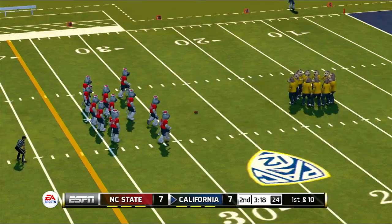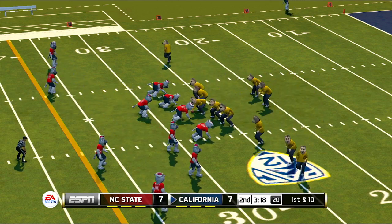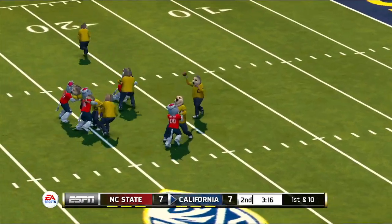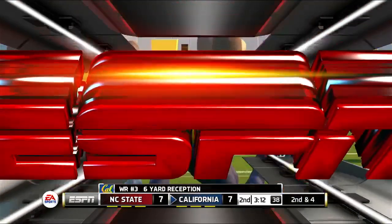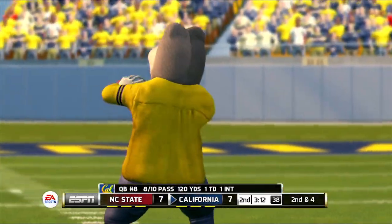They've been like a couple of fighters feeling each other out so far. Let's see if they start to open it up a little bit more now. There's a strike complete. Did you see how he looked that ball into his hands? That's how you catch a football.